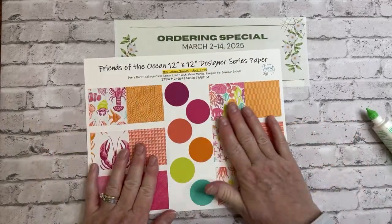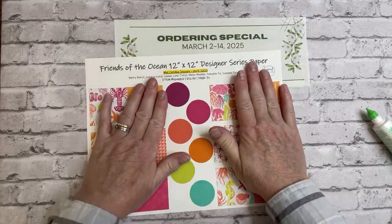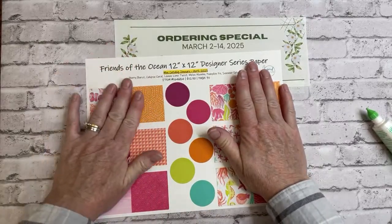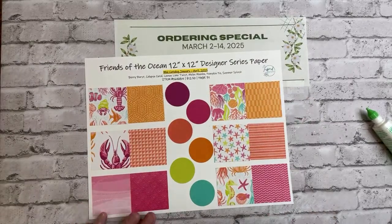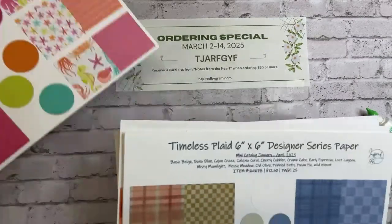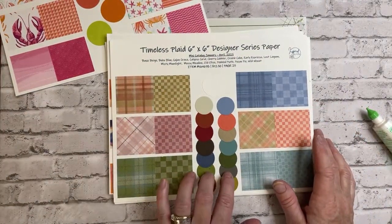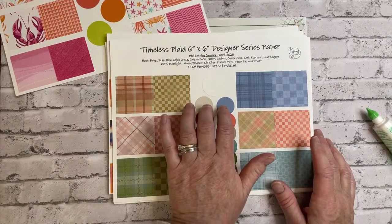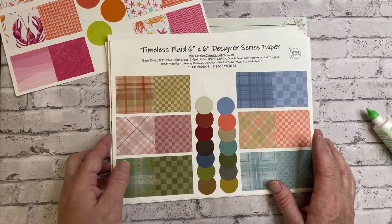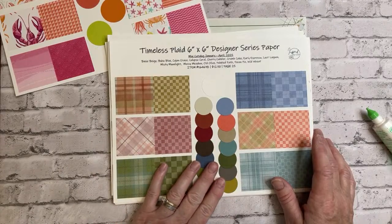Okay, so that is all done. I've got it done for you. There might be a little bit of glue on here. I'm going to let this dry and I'll check it out later. But let me just grab my charts from over here. And so here's the one that is Timeless Plaid. And you can see with this one, we've got 2, 4, 6, 8, 10, 12, 14 plus white. So 15 circles here. This is the only way I could add them to the front.